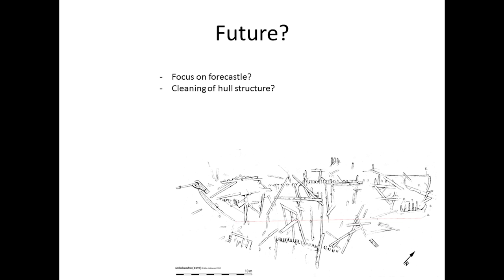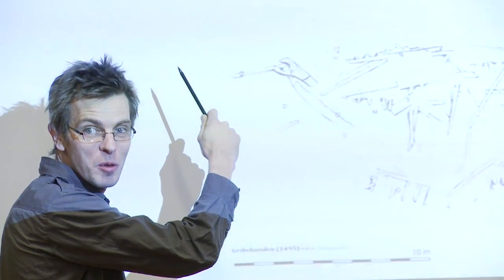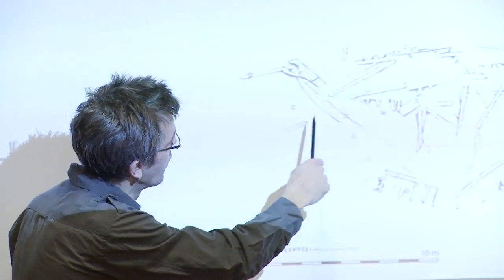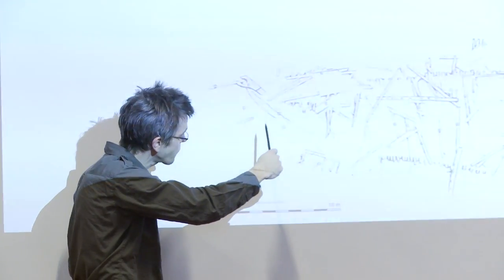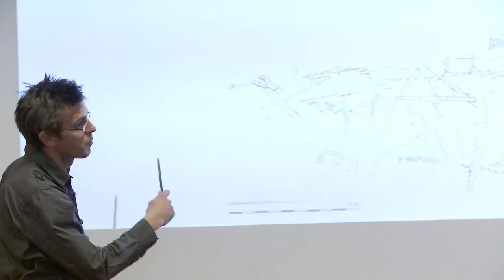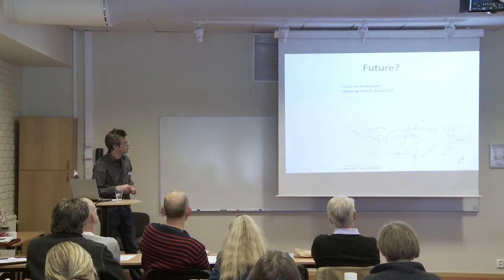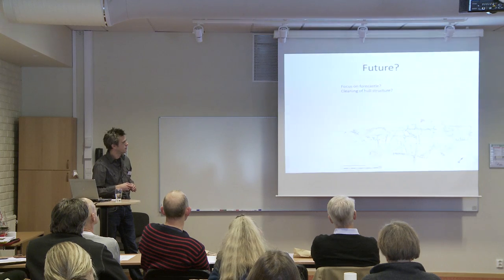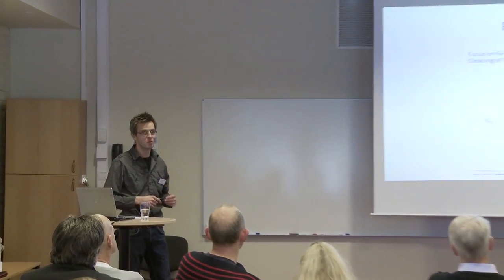So, the future. I think that the forecastle structure, we have raised the monster, the beam with the monster, and we also have this very well preserved forecastle structure, which is very unique. My suggestion is that we continue to focus on the forecastle to learn more and to reconstruct the surroundings of the monster, not the least. So we can do that.